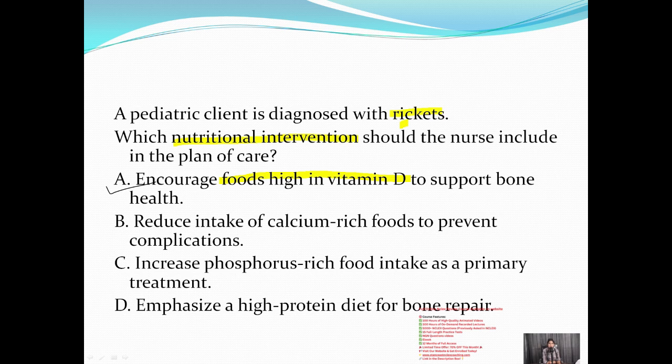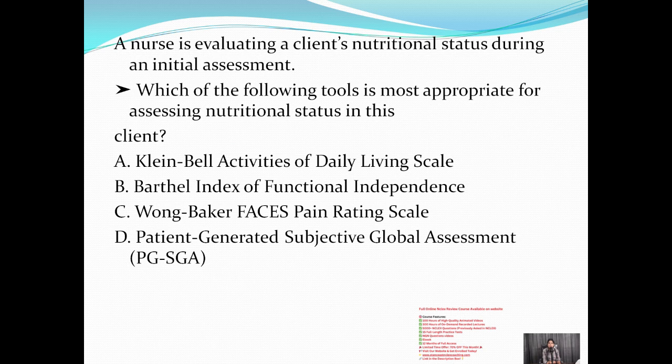Now let's explore how we evaluate a client's nutritional status. Let's look at a question that evaluates your ability to choose the right assessment tool. A nurse is evaluating a client's nutritional status during an initial assessment. Which of the following tools is most appropriate for assessing nutritional status in this client? Let's review the choices. A.